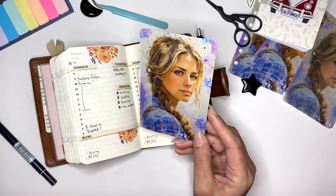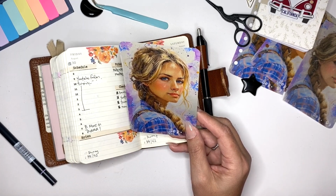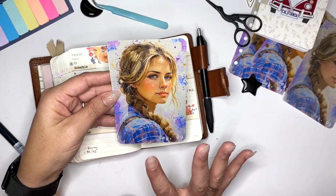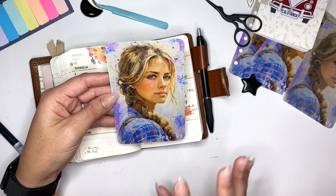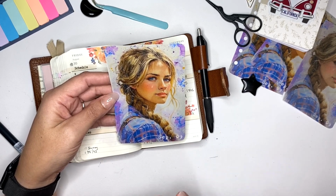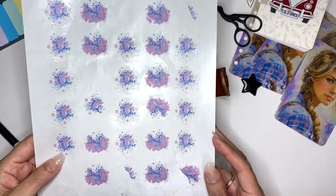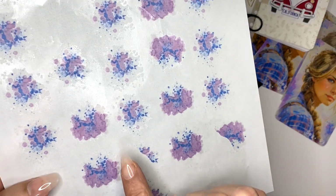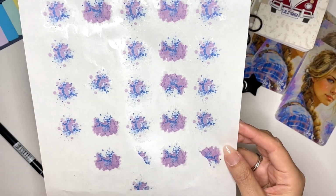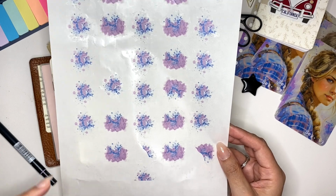Okay, moving along. So you would have seen, if you watched the other video for the Franklin Covey Everyday Carry, that this is the theme for September. She's beautiful. It's the purples and the blues, which I absolutely love. And it was funny because when I was creating stickers, here are the stickers I created. Do you see all those little bubbles? It took forever to cut, and I'm having such issues pulling them out.